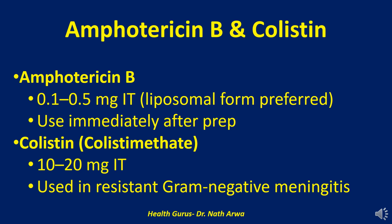To summarize, amphotericin B is dosed at 0.1 to 0.5 mg IT, liposomal preferred, use immediately. Colistin is dosed at 10 to 20 mg IT for resistant gram-negative meningitis. Both are high-stakes drugs, prepared with precision, administered with caution, and monitored with vigilance.